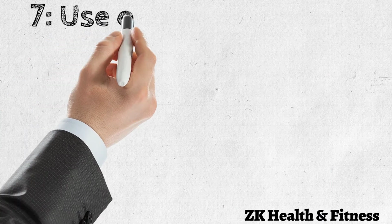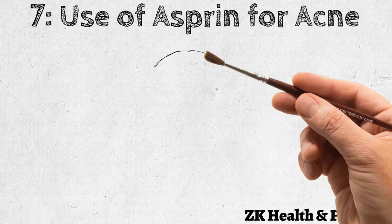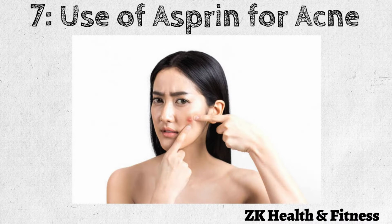Number 7. Use of aspirin for acne. Aspirin is useful for drying out excess oil in the skin pores as well as removing dead skin cells.